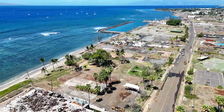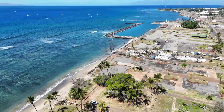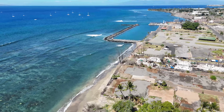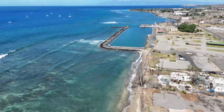We're coming up on the area where King Kamehameha III Elementary School was located prior to the fire. It has been announced that the school will be rebuilt in a different location. The proposed new location is about 2 miles from the school's original site, outside the area impacted by the fire.